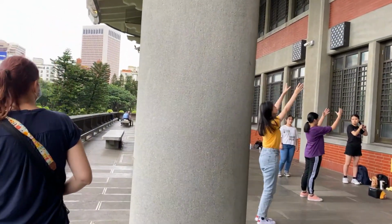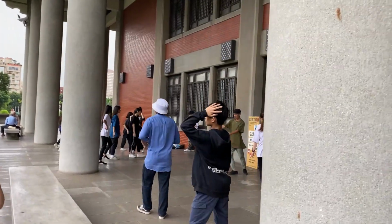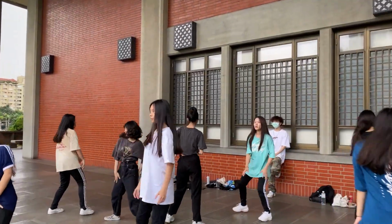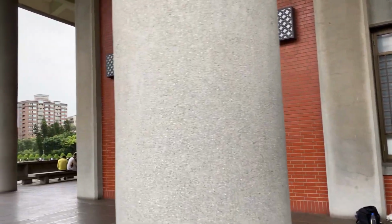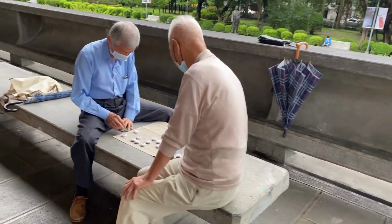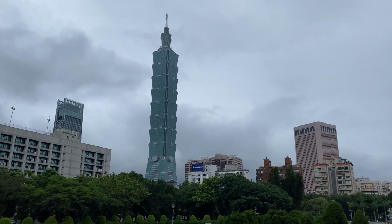The young kids use the shelter section here for all sorts of things, dance practices and so on. There's Taipei 101 building, just there, not too far away.